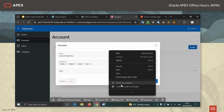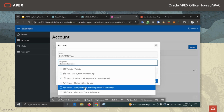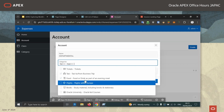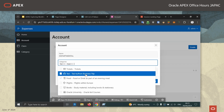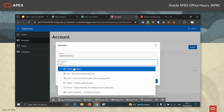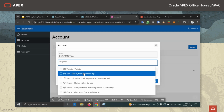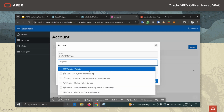So what this means, if I reload the frame, I've now got description in there automatically. Now, because description has values like business trip, I could search for something like business trip, and there's taxi. So that's appeared. Maybe something to do with a meal. Oh, there's food. Yeah. So I like this idea of searching for these descriptions, but I don't like how cluttered this looks. So you can change that as well.